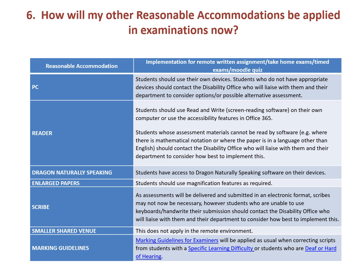Use of a reader or shared reader. Students should use read and write screen reading software on their own computer or the accessibility features in Office 365. Students whose assessment materials cannot be read by the software, for example, where there is mathematical notation or where the paper is in a language other than English, should contact the Disability Office, who will liaise with them and their academic department to consider how best to implement this.